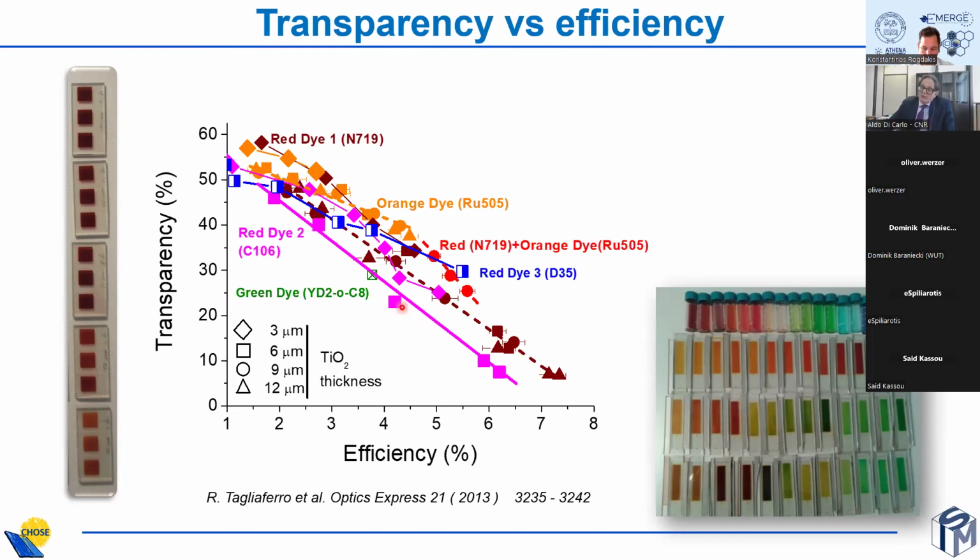So this is a plot. You have seen this is an important plot also in Morten's talk. You have the transparency and efficiency of the solar cell. As you can see here, you can change the color of the cell by changing the dye. You can change the transparency of the cell by changing the thickness of the titania. So you can do a lot of changing.